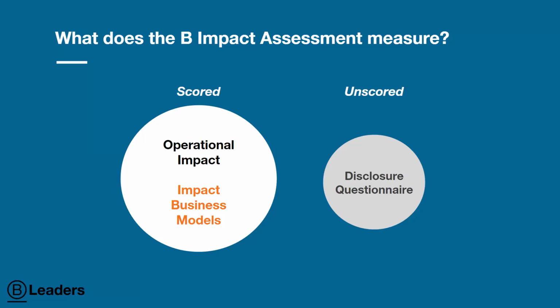In general, the assessment is split into scored and unscored. The majority of it is scored, and the scored sections focus around your operational impact, so your day-to-day stuff at an organization, your practices, processes. And then we have the impact business model. So what stakeholder group, through the business model, are you trying to impact? So those are scored, and it's where we get the 200 points.